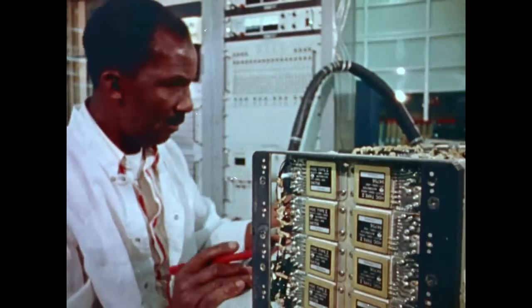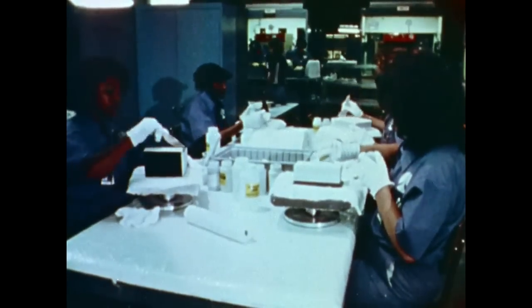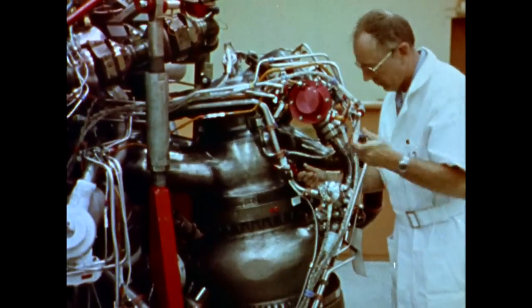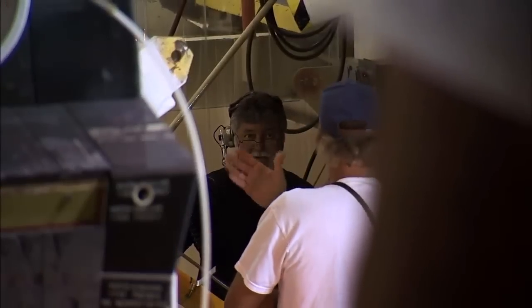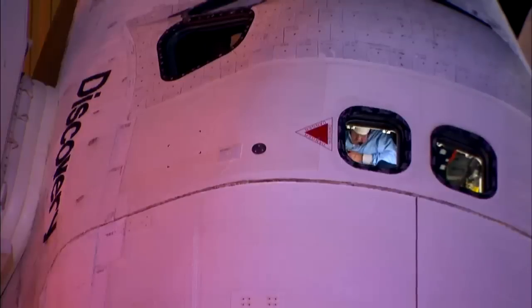For three decades, Shuttle launches involved the entire nation, with parts coming from more than 37 states around the country. Not a product of NASA, but a product of America, with human hands putting loving care into each and every component. Getting a shuttle ready to fly is a tremendous effort by thousands and thousands of people.